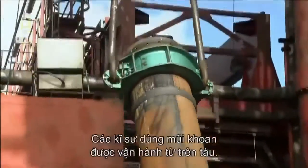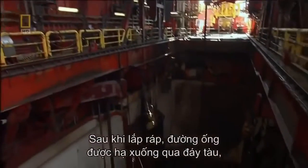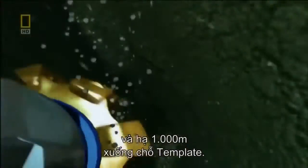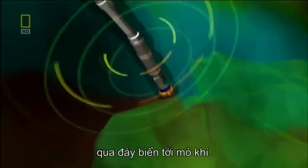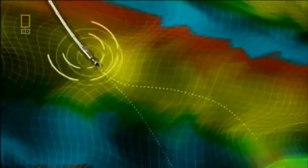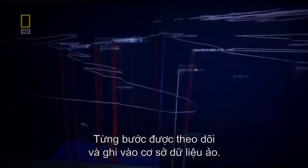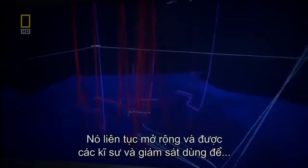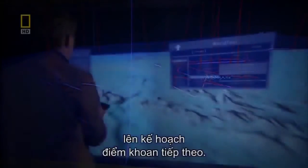The engineers use a powered drill head operated from the ship. Once assembled, the pipe is lowered through the bottom of the ship and down 1,000 meters to the template. From there, the drill head travels another 2,000 meters through the seabed to the gas deposit. It then snakes its way through the gas pockets. Every step of the way is monitored and recorded in a virtual database which is always expanding and is used by engineers and surveyors to plot the next drilling position.